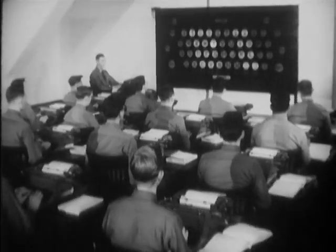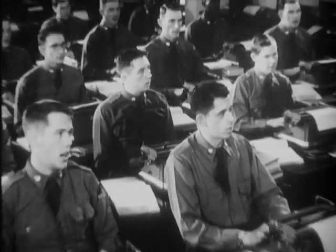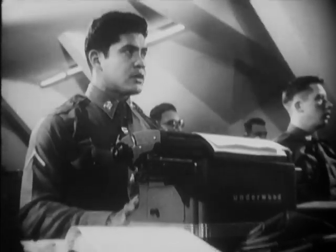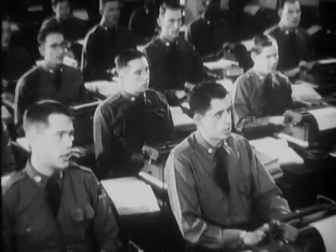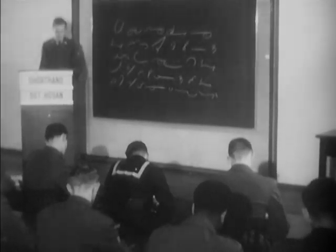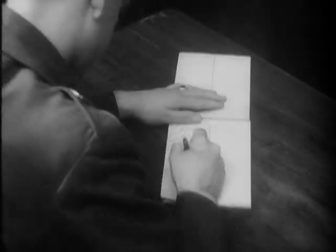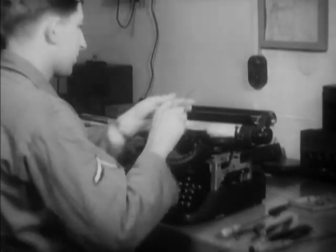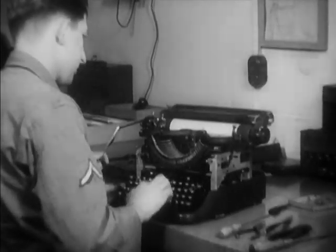Touch typing instruction, Army style. As a business element of the Army, the Quartermaster Corps not only trains stenographers for its own use, but for other arms and services as well. When a typewriter breaks down, there'll be a QM repairman who will know how to fix it.